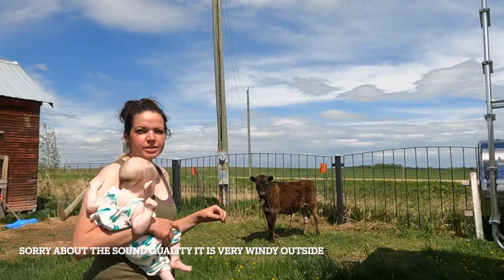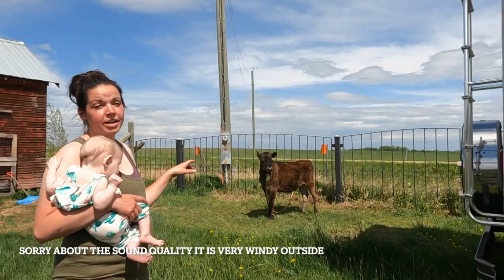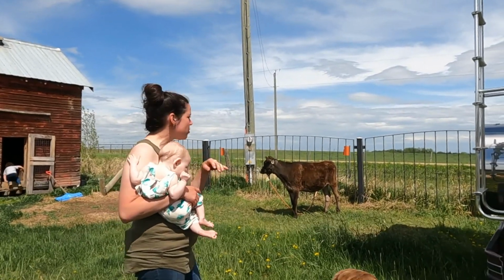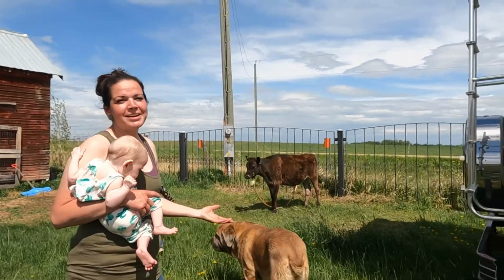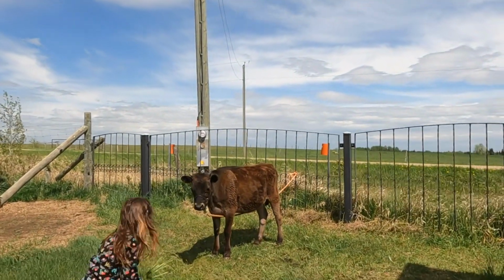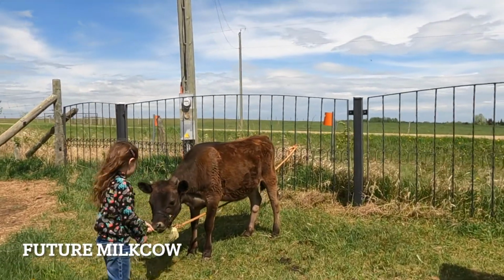So Polly is one of our dairy calves that we have in training right now. She stays in the milk parlor in the evening, and then we take her out every morning and put her on grass. So she's basically a free lawnmower right now, but she is going to be a milk cow as well. Her name is Polly Pocket because when she was born she was super small, and she's just a total sweetheart.